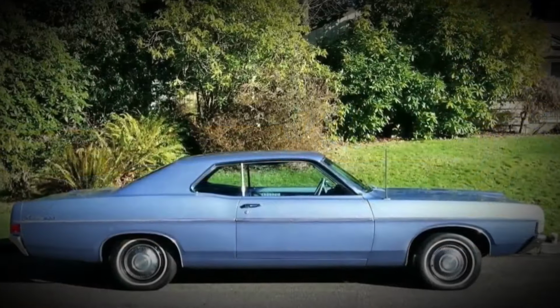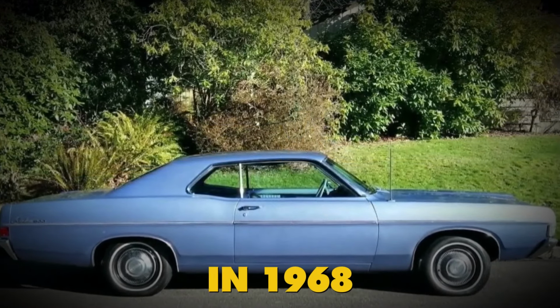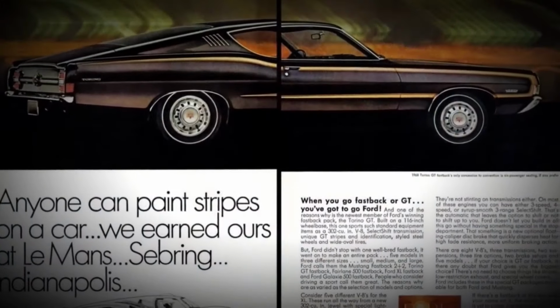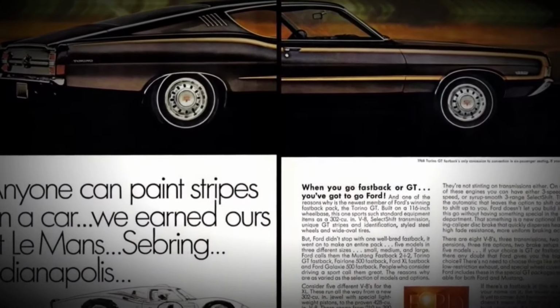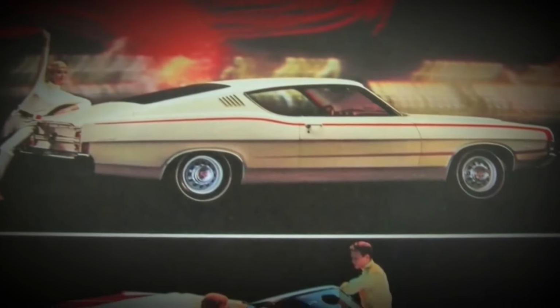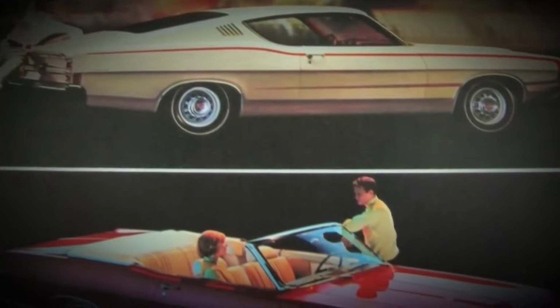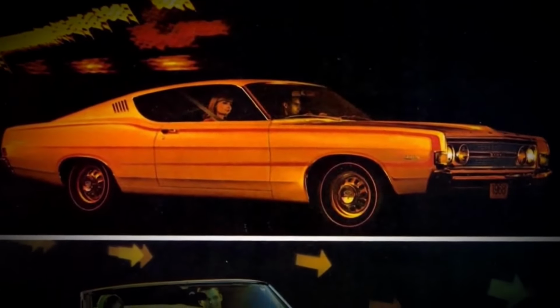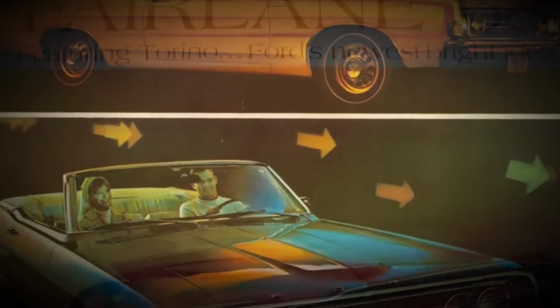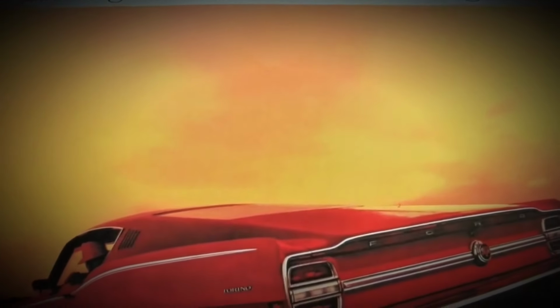The Ford Torino debuted in 1968. Initially introduced as a separate line from the Fairlane, the Torino quickly established itself as a more upscale and performance-oriented vehicle. The first generation of the Torino offered a range of body styles, and buyers could choose from the classic hardtop, which provided a sleek, sporty look, or the convertible, which offered an open-air driving experience.